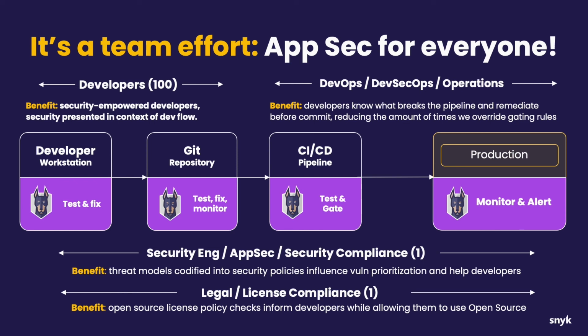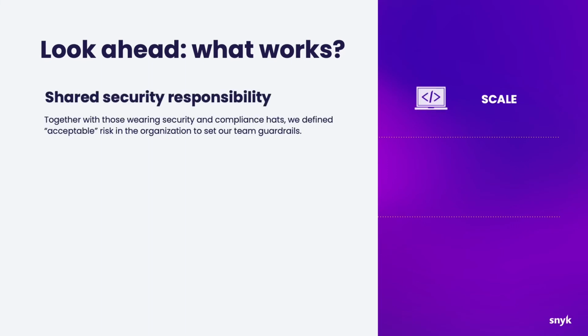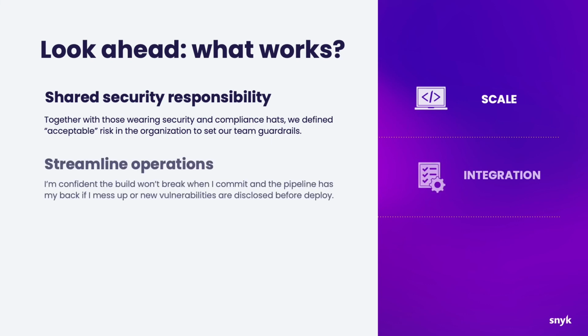So, to recap, what works? It's this concept of shared responsibility. Those wearing the security and compliance hats defined what the acceptable risk is, codified it into my security tools, and those manifest as guardrails to give the developers the freedom to innovate and create in a safe way. Second, because those expectations were clearly communicated, we're all on the same page around what is acceptable risk and what breaks our production deployment pipelines.